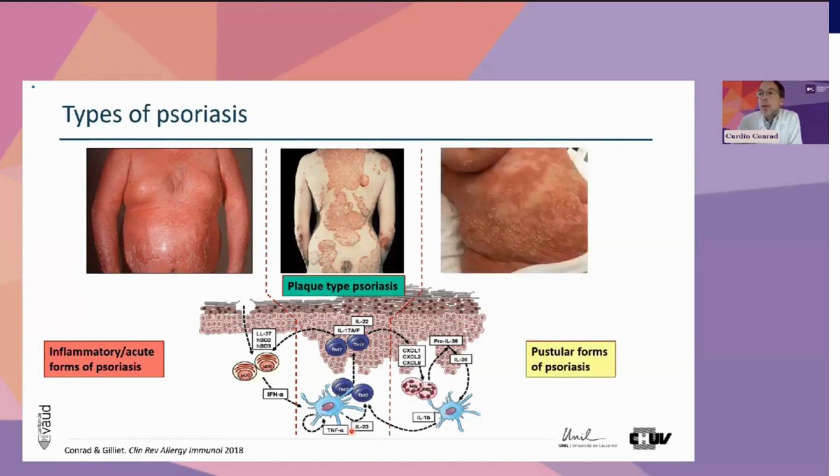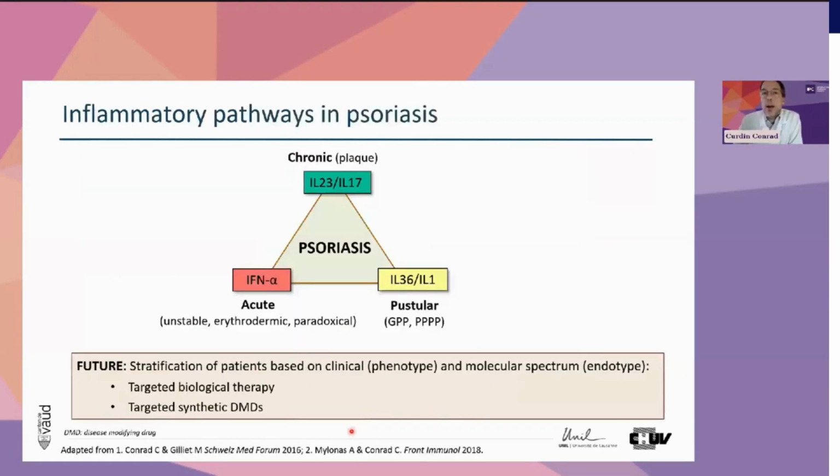On the other end, you have pustular psoriasis, where neutrophils play a major role, and we know the IL-36, IL-1 pathway plays a major role in that regard. So we have three major pathways active in subtypes of psoriasis: in chronic plaque type psoriasis mainly IL-23 and IL-17, in pustular psoriasis IL-36 and IL-1, and acute inflammation driven by type 1 interferon. We already stratify nowadays based on the clinical presentation, and hopefully in the future also on the molecular presentation, or endotype, of a patient, and then we take a more targeted approach or, if needed, a broader approach.